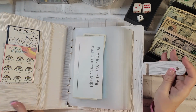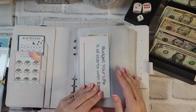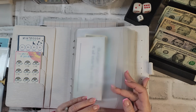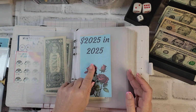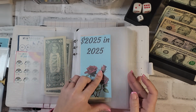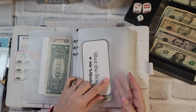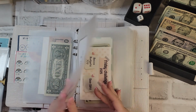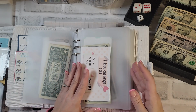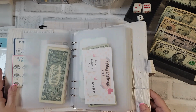So I'm going to open up my binder. And so my book, Budget Your Life, It All Starts with $1. We will come back to that. Mini Bricks Roses, $2,025 in 2025. I'd like to do a little bit in that. And then at the end, I'll do maybe a couple Shut the Box, and I'll let you know how my no spend was going. Spoiler alert, not great. Yeah, let's get started with Becca's.